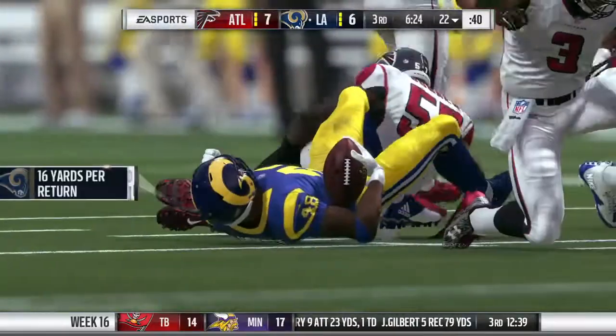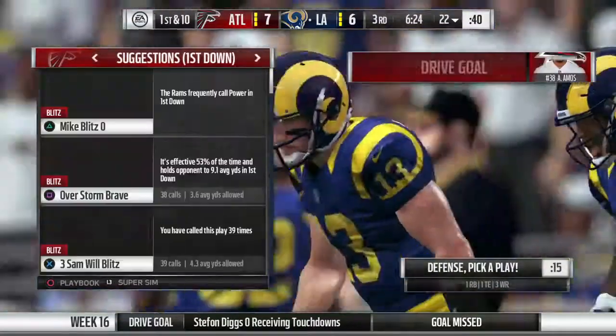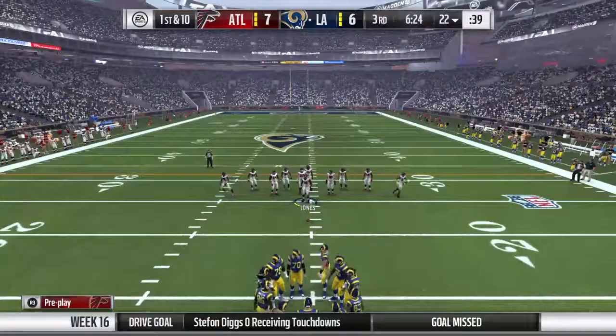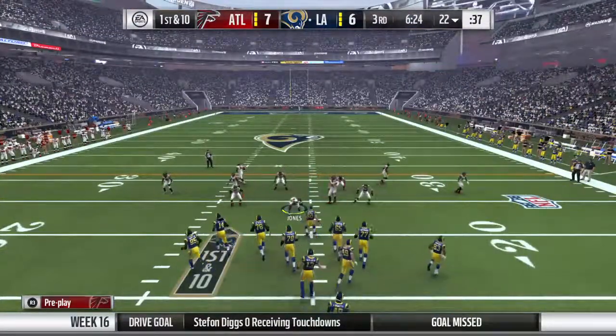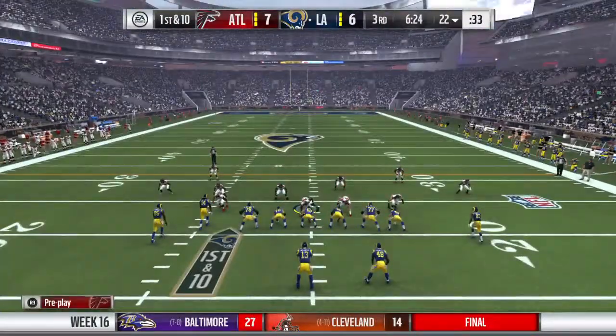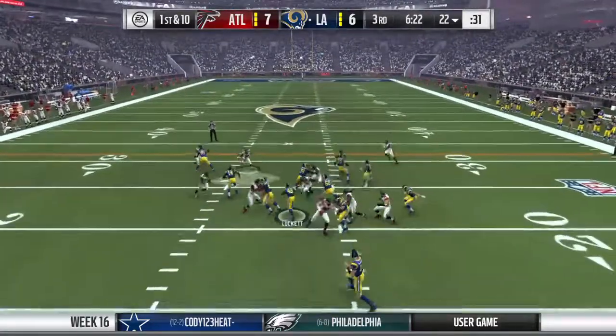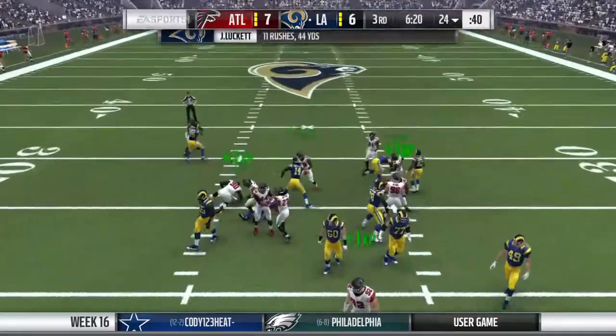39-yard punt, 6 yards on the return, and the Rams will go on offense here with a 1st and 10. Now we take a glance at the offense as they work their way back out for their first possession of the second half. They were able to get the stop defensively. Now a chance really to set the tone here in quarter 3. They can really take charge, can't they?